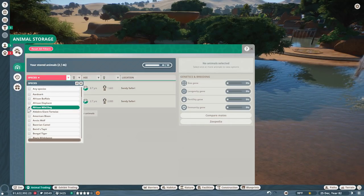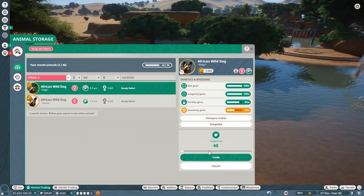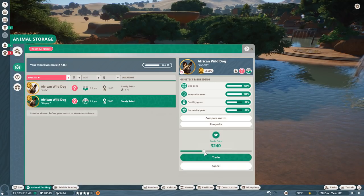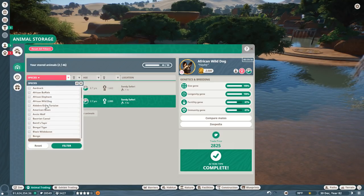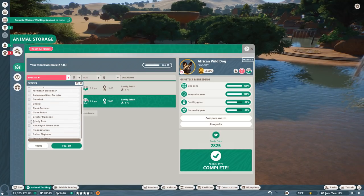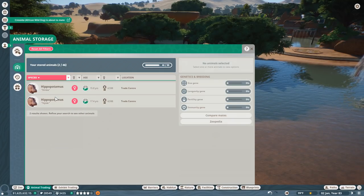All right, let's find. Oh, and our African wild dogs did not end up finding a home. Let's try trading them again. And if they don't find a home this time with somebody else, because they have great stats, so I want to give somebody a chance to get them. But if they don't find a home, then we will go ahead and we will just release them into the wild. Ooh, Cressidia is about to mate!